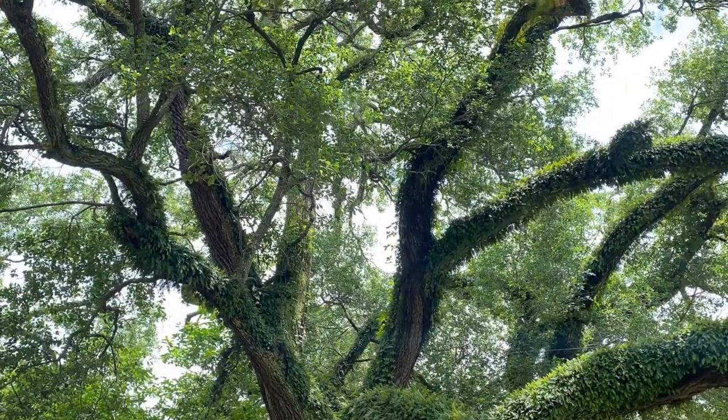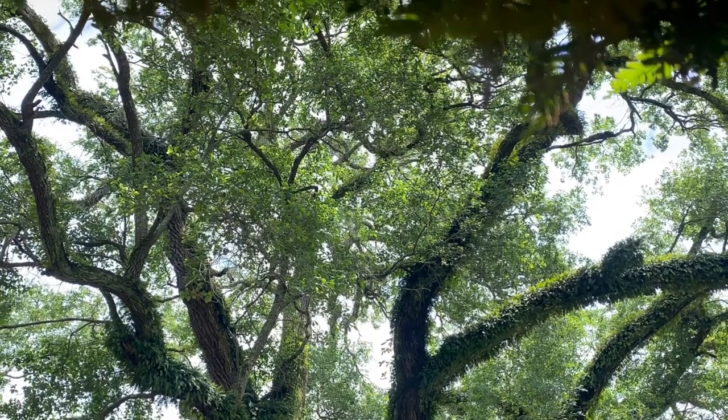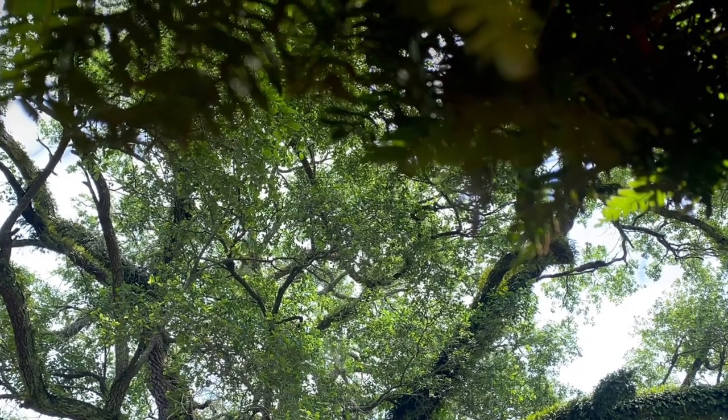I want to take a moment and focus on this tree. This particular tree is over 150 years old. It's covered with, I think it's called resurrection fern. Very beautiful.